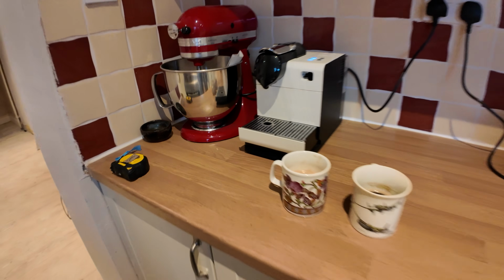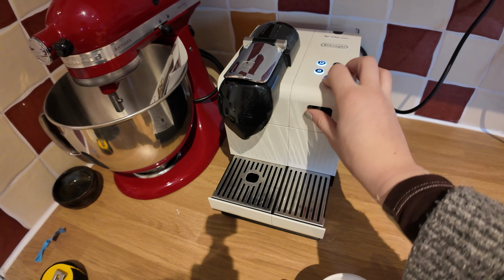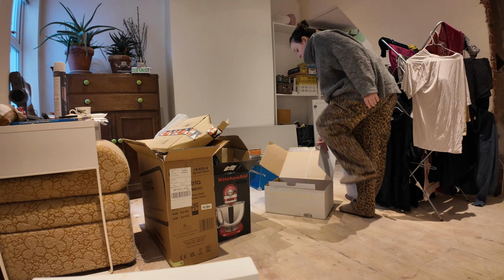But yeah, I'm pretty happy with this little setup now, and I'm just so excited to have this coffee machine. No more waiting for the kettle to boil. This is great.